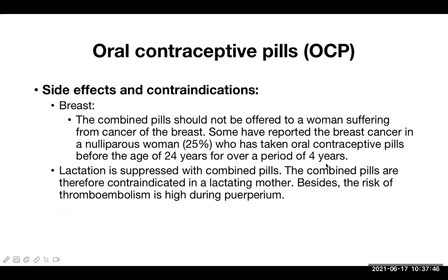Now, what are the side effects and contraindications for the use of oral contraceptive pills? Very important question which may be asked in the exam. Regarding the breast, the combined pills should not be offered to a woman suffering from cancer of the breast. Very, very important point. If there is any family history, or if she has a past history of breast cancer and things like that, it should not be prescribed.